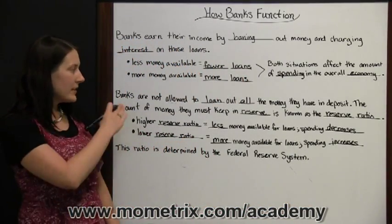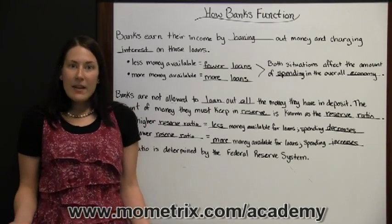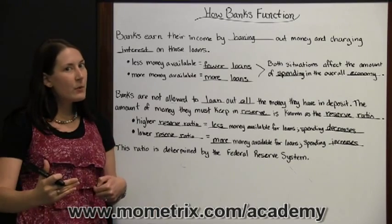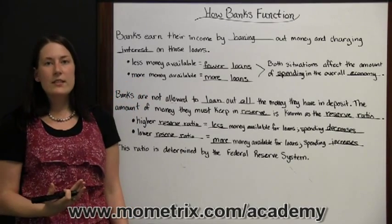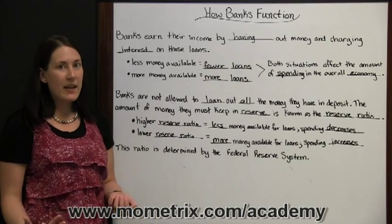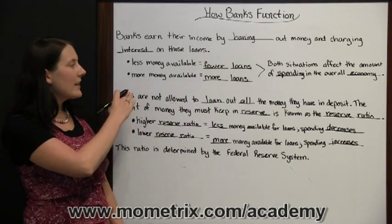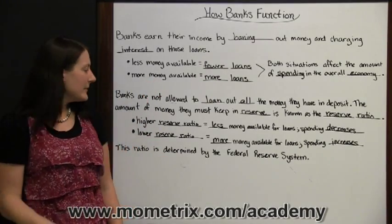And the ratio, this reserve ratio, is determined by the Federal Reserve System. So that is how banks work. The reserve ratio is determined by the Federal Reserve System, so it's controlled by the U.S. government and not individual banks. And then banks loan out money and make interest off of the loans that they loan out. When people pay back the money, they have to pay interest on it. So they make money off of the interest. If they've got more money available, they can put out more loans. If they've got less money available, fewer loans, and that's going to affect the amount of spending in the economy.